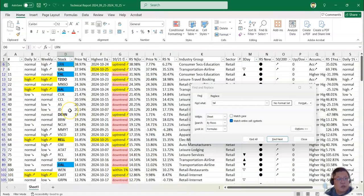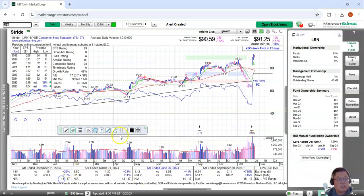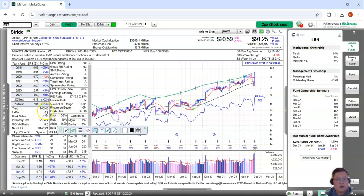Two stocks that have jumped quite a bit are in the Consumer Service Education group, LRN and TAL. So they rank pretty high in the top. Here's the big correction right here, and look at this volume selling. But the funny thing is the gap up right here on earnings. Look at that volume. That's the largest volume right there. And then it falls through the next day. And then Friday, look at that. Even the selling is starting to diminish on the volume side. So it looks really good. It closed near the top. Unbelievable strength.